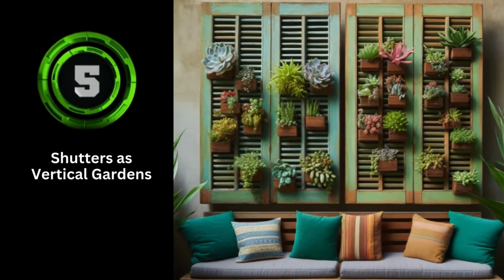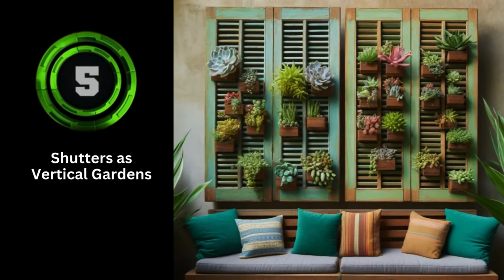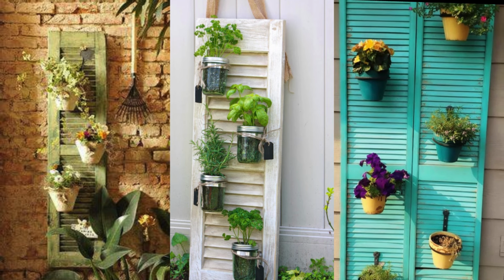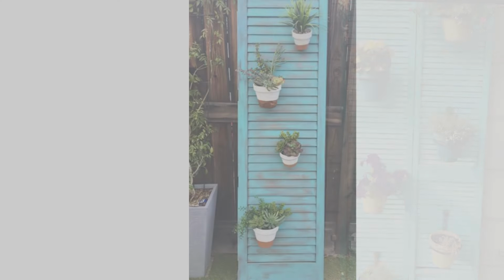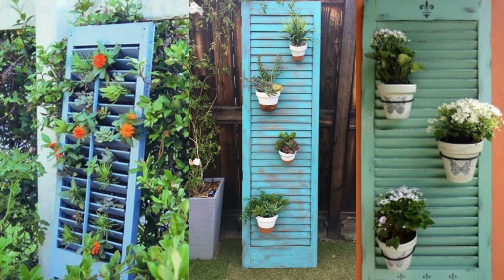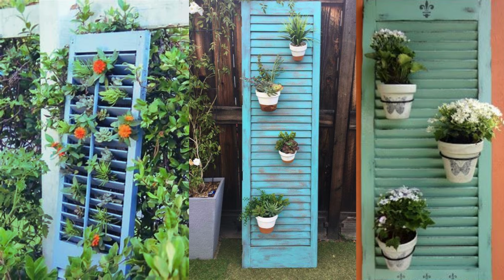Tip number 5. Shutters as vertical gardens. Faded shutters, once forgotten, become treasures again. Propped up against your fence, they're perfect for hanging pots, tools, or welcoming climbing flowers. This vertical elegance keeps gardening comfortably at eye level, enhancing your enjoyment without strain.